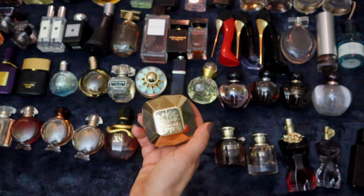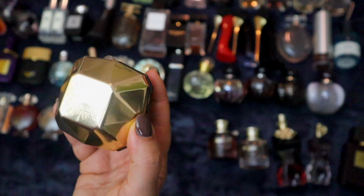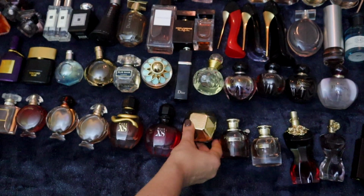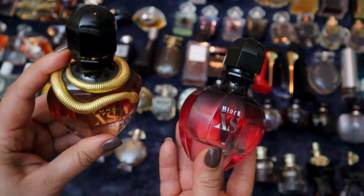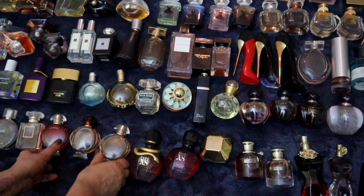So next we have Paco Rabanne, and this is the only Paco Rabanne Lady Million flanker I like. This is Lady Million Fabulous. I love this one, so this is staying. Next up we have Black Excess and Pure Excess, both stunning. This is the famous popcorn note one. These are staying, definitely staying with me.